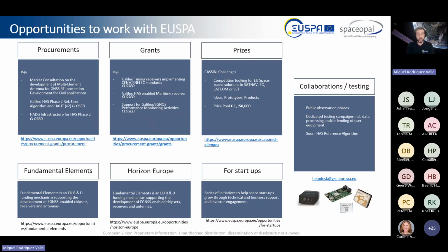And then we want to show you several ways to engage with EUSPA. On the procurement side, EUSPA runs competitive tenders for technical services, for example, algorithm development and equipment work. You can check the EUSPA procurement portal for what is currently open.